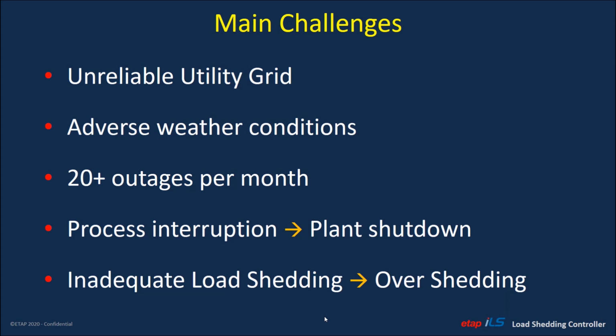Given the tropical nature of El Salvador's weather, the Holcim plant suffers adverse weather conditions, causing the power supply from the utility grid to be unreliable. The grid averages more than 20 outages per month. Most of the grid outages resulted in process interruption and plant outages. In an effort to mitigate such problems, Holcim implemented a PLC-based load shedding system from Siemens.